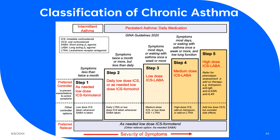Like a little yellow area, I don't know what you would call that. But when you get to the goal level, step four and step five, this is what we call chronic asthma. This is truly uncontrolled asthma. You're requiring high inhaled corticosteroids. You're requiring multiple doses of oral steroids throughout a year. You've added things like leukotriene antagonists, and your symptoms are most days, and you have low lung function. So you can see, when you're at step one here, symptoms less than twice a month. So you have asthma, but it's pretty well controlled. But as you go up here, these patients don't have any control.